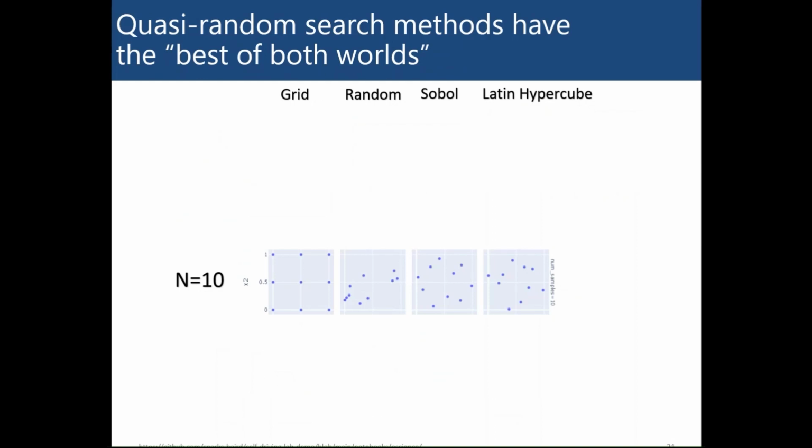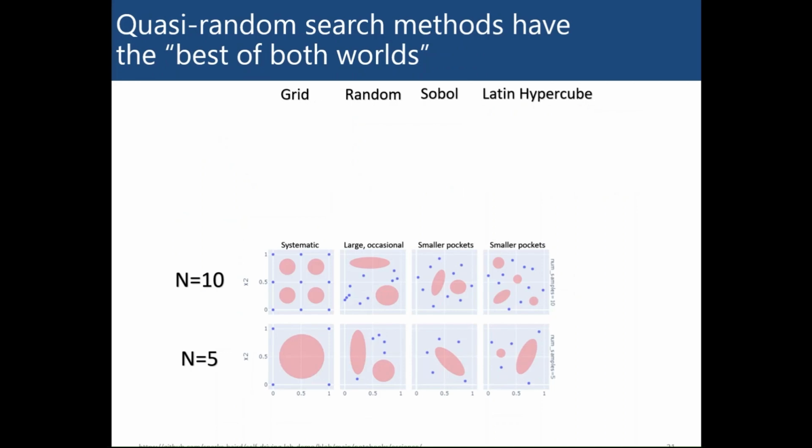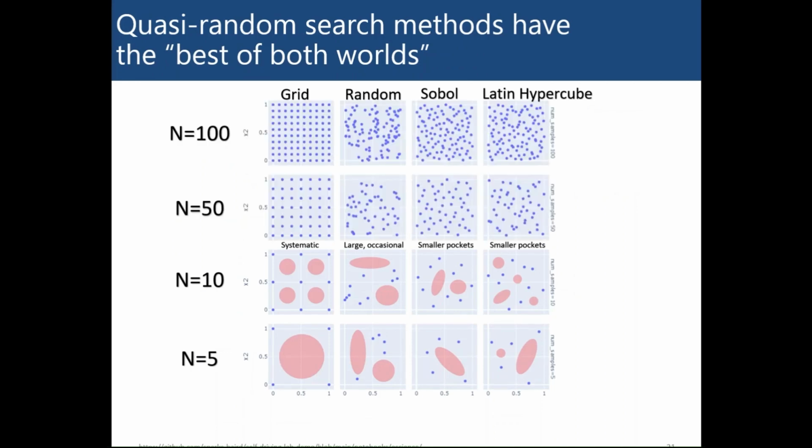Quasi-random search methods have the best of both worlds. For 10 points, you can see grid, random, Sobol, Latin hypercube spaced out there. Grid search has systematic gaps throughout the space, whereas random search has large occasional gaps. What quasi-random methods like Sobol and Latin hypercube give you are smaller pockets and less systematic ones. This trend holds when you move to fewer points, and it holds when you move to more points as well. You can see the grid with systematic pockets, random with occasional large pockets, and a better distribution on the right.